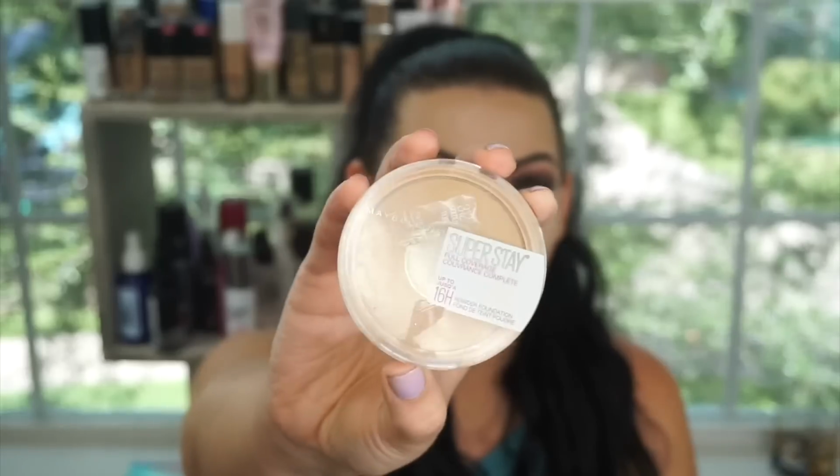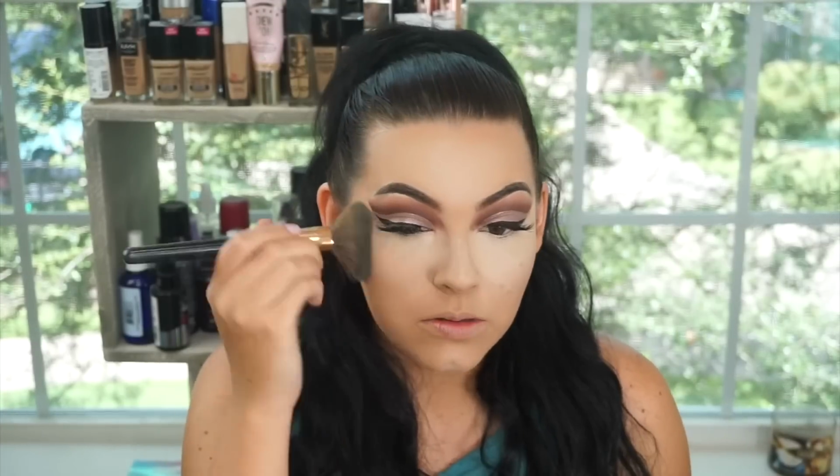So yeah, I really need to get some slightly darker concealers, because all of mine are super light, but I'm getting pretty tan, so I need to get some darker ones. I'm going to set with my Maybelline SuperStay Powder Foundation in the shade 312 Golden. I cannot live without this powder. This is so great.